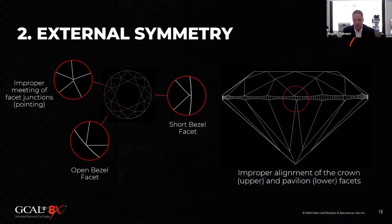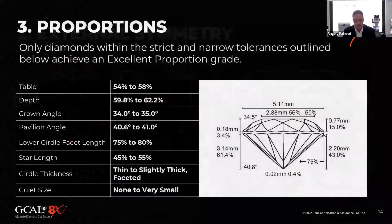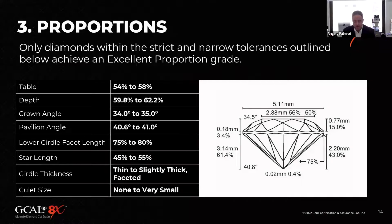External symmetry is comprised of foundational attributes like table and culet alignment, uniform shape outline, and facet pointing. Here you see minor symmetry faults that would prevent a diamond from being 8X certified. Optical scanning technology measures each facet and angle to produce an accurate 2-scale diagram of every diamond. These narrow proportion tolerances were selected because they represent the intersection at which the perfect combination of brilliance, fire, and scintillation is achieved.